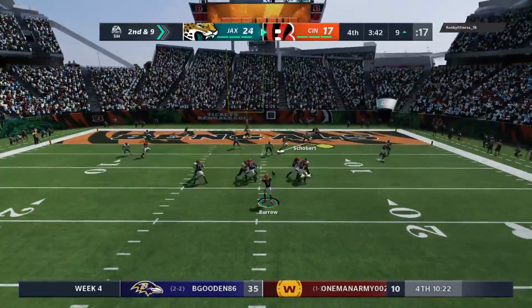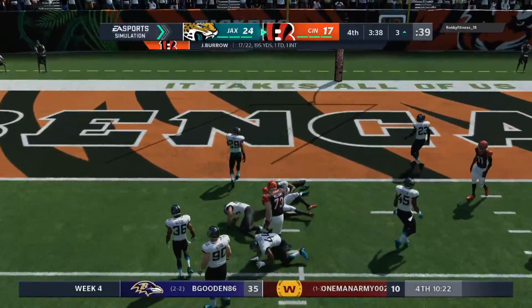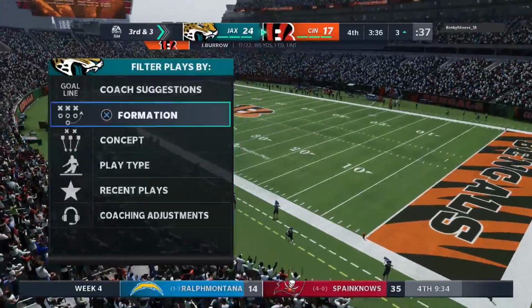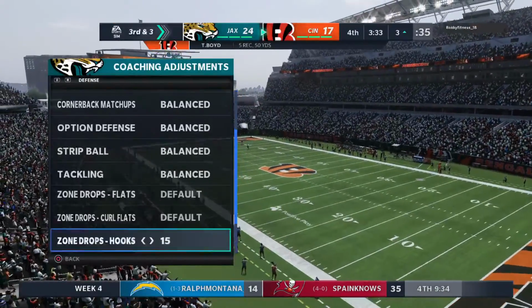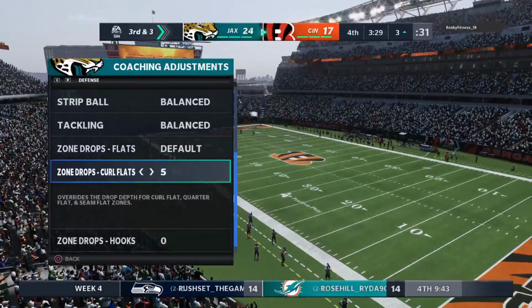Out of the gun, it's Burrow. His pass caught at the 4. And he'll be brought down here at the 3-yard line. 6 yards is the pickup, and that'll lead to a third down. Fired that one in there, able to make connection on a nice in route.